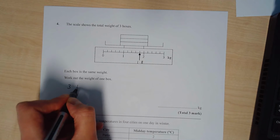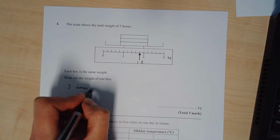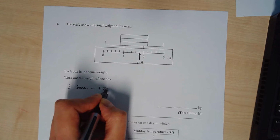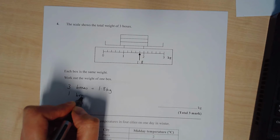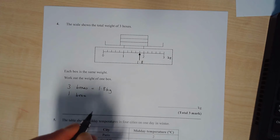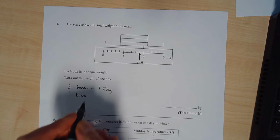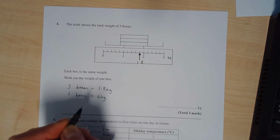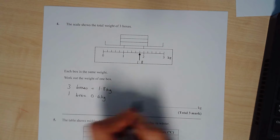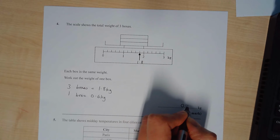So the weight of 3 boxes is 1.8 kilograms. So to work out one box, I just need to divide by 3. 1.8 divided by 3 will be 0.6 kilograms. And don't forget, you can use your calculator if you can't work that out in your head. So we've got 0.6 kilograms.